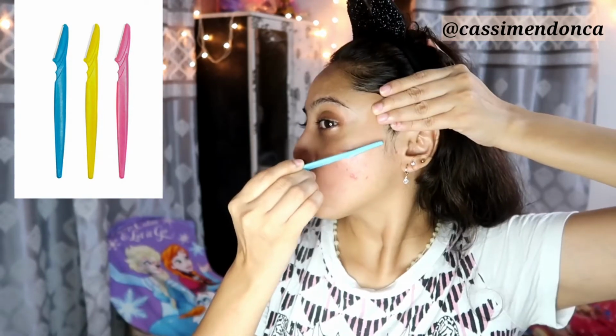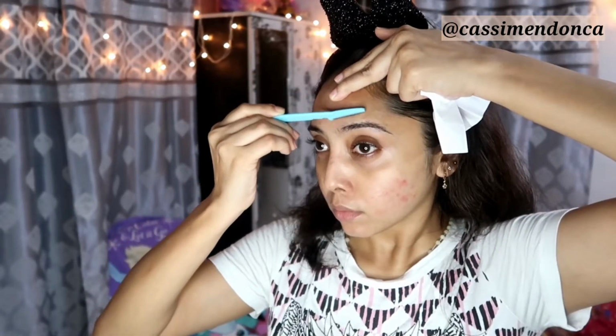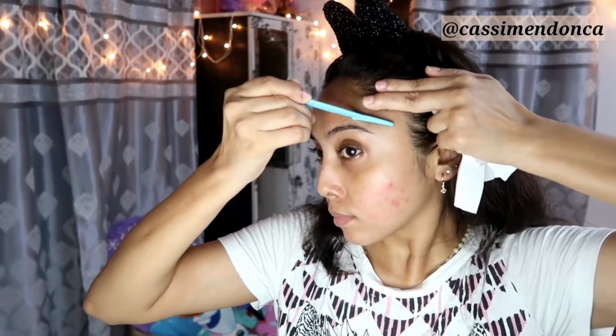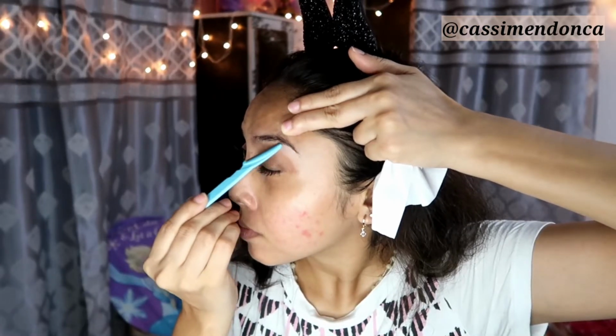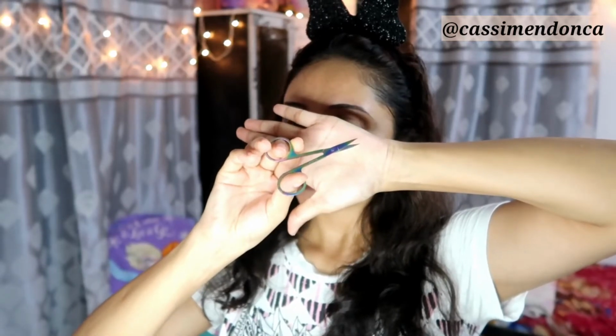The next thing that I'm doing is using this face razor to get rid of my peach fuzz, and getting my eyebrows and upper lip done. Since I don't go to the parlor, I'm glad that I can do all of these high maintenance things at the comfort of my home as well. So I'm just taking care of my eyebrows and my upper lip. These are some grooming tips that I'm sharing with you so that you can do all of these things at the comfort of your home and you don't have to visit the salon every single month. And I'm using this very tiny scissor to get rid of my nose hair.